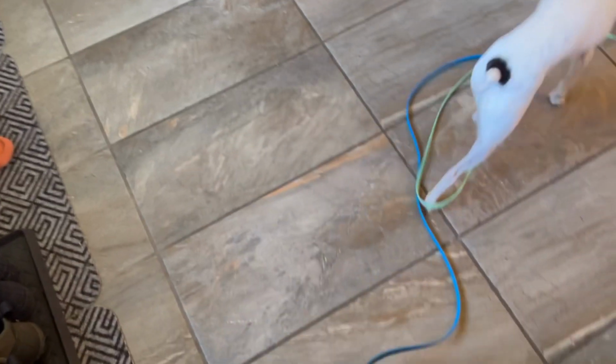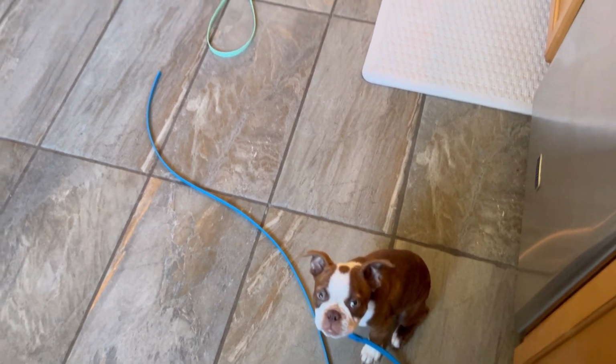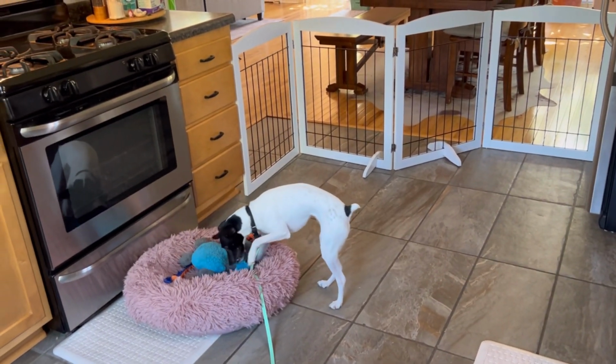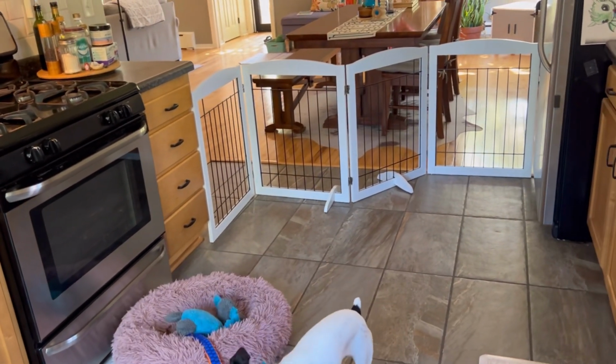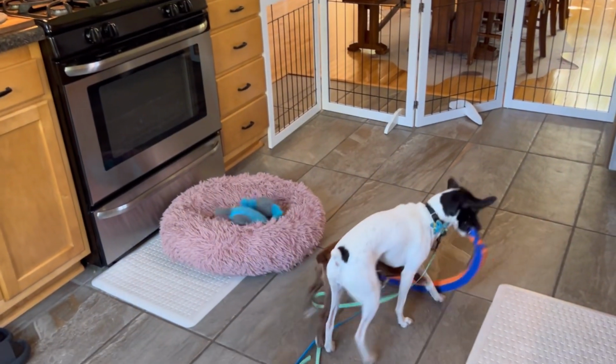Okay, here we are. It's lunchtime. Here's Mr. Bug. He is in the gated kitchen area here with Piper. They've been playing. I just took them out to potty. I am in here to make my lunch. So they just spent the last couple hours in the kennels while I was working.